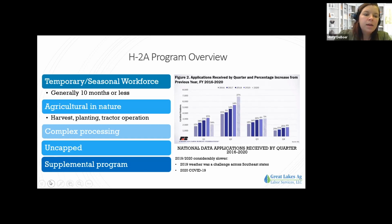There is a bit of a complex processing for H2A program. It requires a lot of lead time if you're planning on utilizing H2A labor. There's a timeline that we have to follow, that your petition gets submitted to different government agencies. And so usually that lead time we ask for is about 100 days, but the full filing process, we can start at 75 days prior to your start date, which my colleague will go in a little bit further detail regarding that.